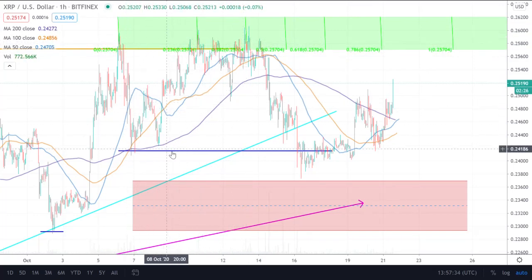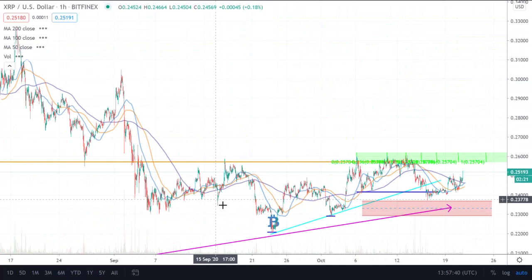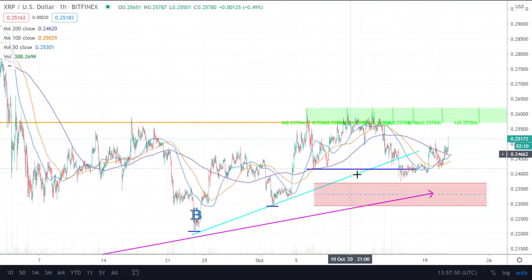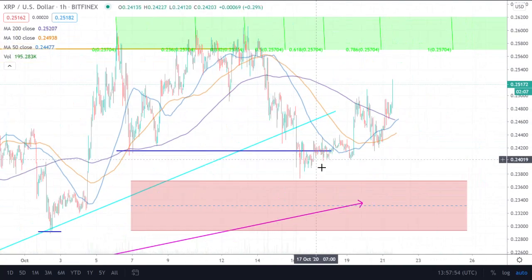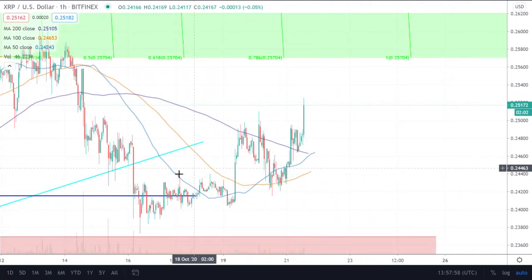It gave me my wedge pattern inside my bigger wedge pattern further out. Like I said, smaller wedge patterns inside of bigger wedge patterns. When you scroll in, there's another one created on the smaller time frame. And now we're waiting. We'll wait for another one to come in, maybe really small in here. I don't know if this is it.